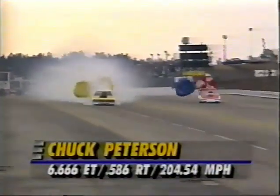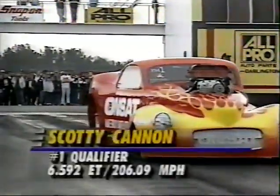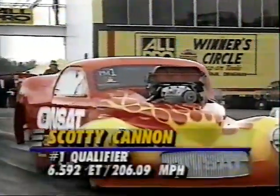Distinctive engine note from the supercharged cars. They launch. Looks like McCamus with the advantage as they come off the concrete. Remember, the blower pulls hard on top end. Peterson barely noses him out, a 666 to a losing 677. McCamus, incidentally, had a great hole shot, almost a tenth of a second.